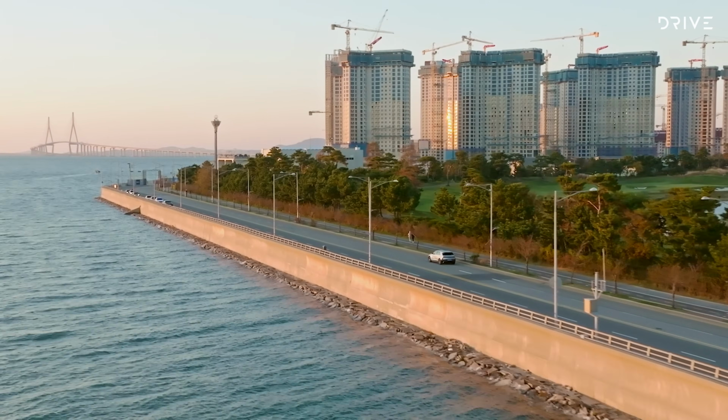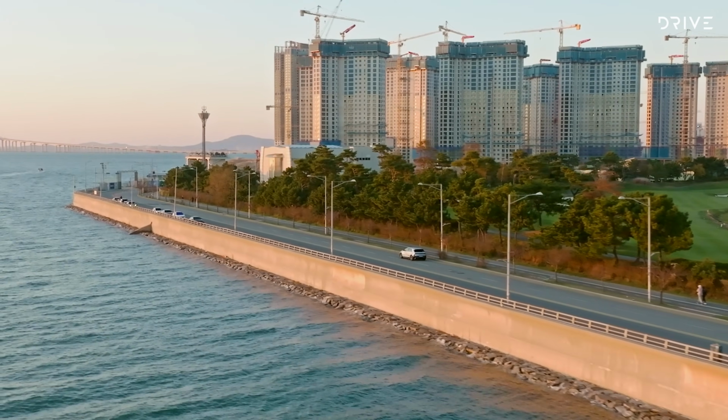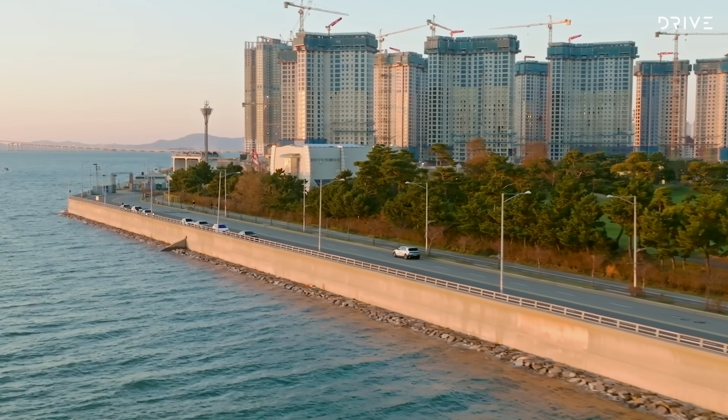And I do get it, right? You're going to own this car for a long time. There is so much stuff to dig through. I'm not going to do it justice in this video, to be honest with you, because there is just so much. But if you own this car for many years, there's a lot of stuff to explore.